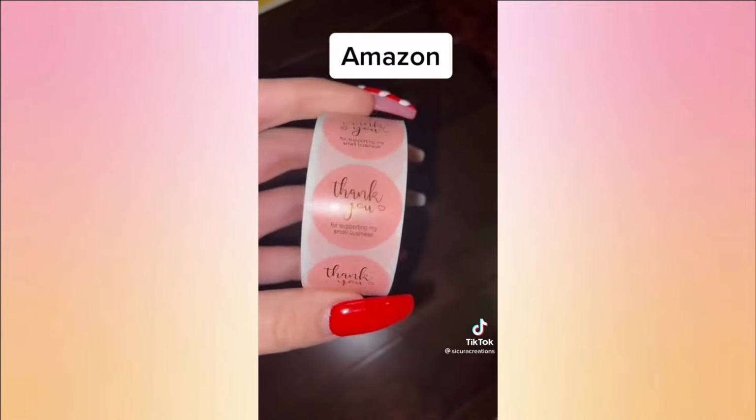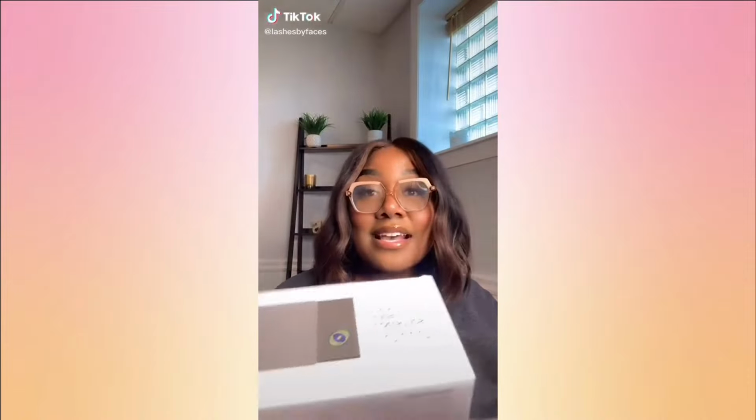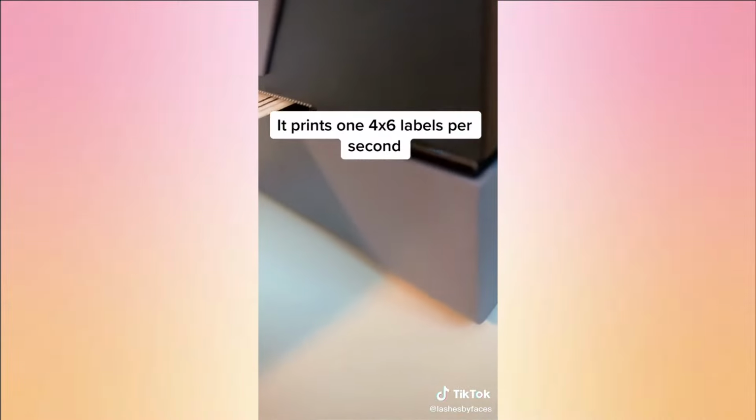So you guys liked my last Amazon video for small business owners, so I'm gonna give you another one. This has to be my favorite purchase from Amazon for my business. It's the Rollo thermal printer. This is what I use to print my shipping labels. There's no ink, no toner, nothing like that, and it prints super fast. I have some orders I'm about to do, so I'm gonna show y'all. So I have it hooked up and it's connected to my laptop. Print. Look how fast.